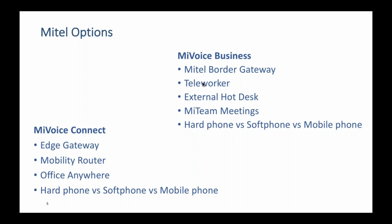And I've got a slide on there to talk about some of those details. That news is brand new to us as of yesterday, on this 6-month trial. I think Mitel is responding to the coronavirus scare and offering some abilities for companies to engage that solution quickly to execute a remote worker strategy should they have that need. And the MyVoice Business, again, supports the hard phone, the soft phone, and the mobile phone.